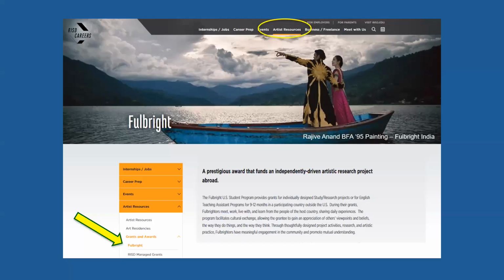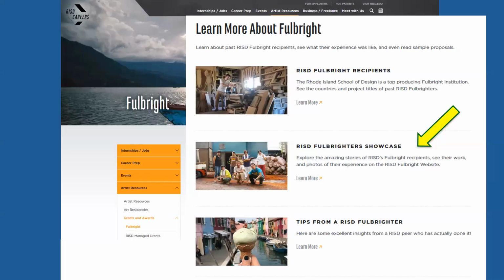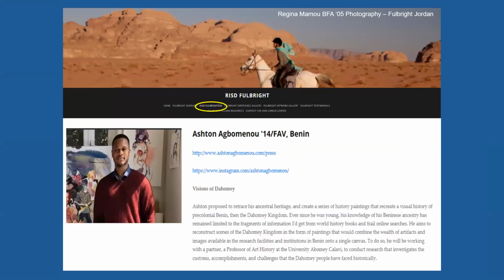But when looking for Fulbright artists for inspiration or support, I suggest you start at the RISD Careers website. Scroll down to learn more about Fulbright and then to the RISD Fulbright Showcase. You will get to a site of RISD Fulbrighters. 46 RISD Fulbrighters are on this site. In stories, you can read about their projects and you can connect with them through their website or see what they're up to on their Instagram.